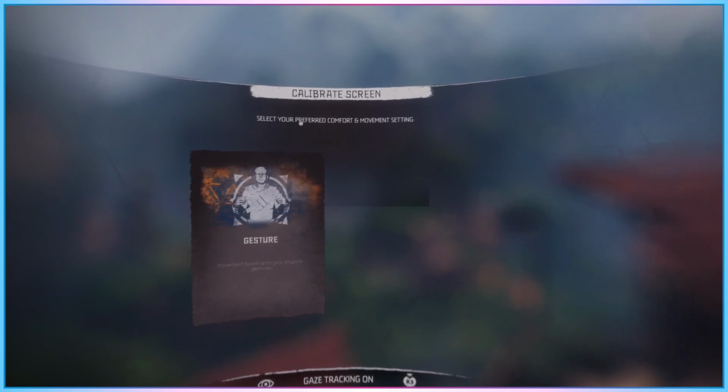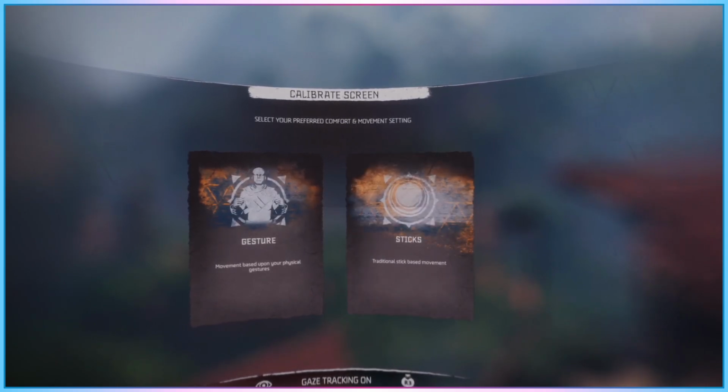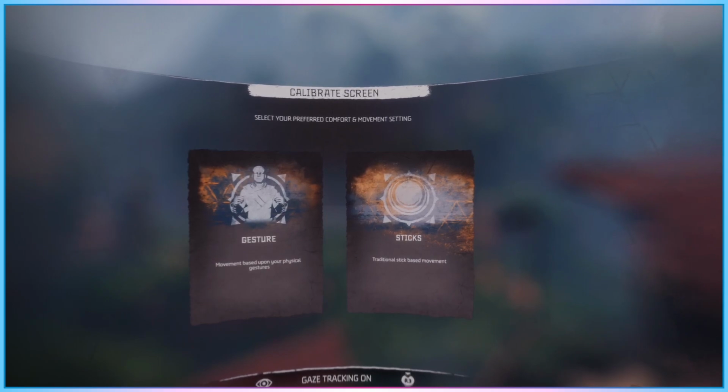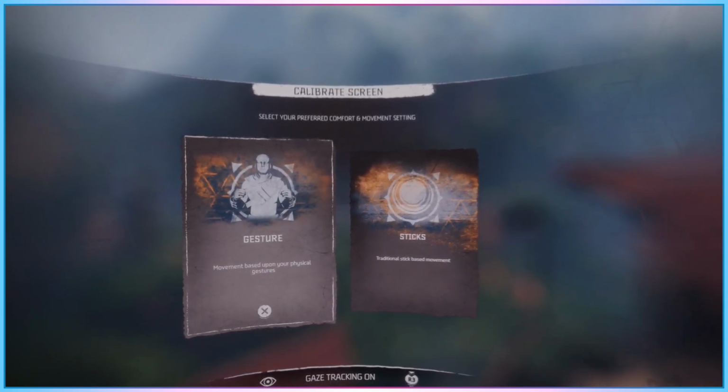In terms of ways to move around the world, Horizon Call of the Mountain does feature an option for world traversal using gestures, but this system was a little confusing to use. I initially attempted to try this control method, due to my usual issues with analog stick movement motion sickness, but I could not reliably get my character to navigate the world this way. I don't know what I was doing wrong with the motions, but it just wasn't working.